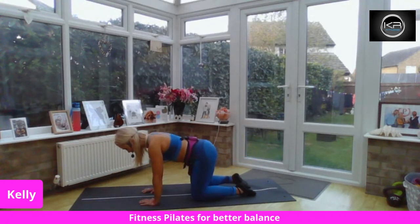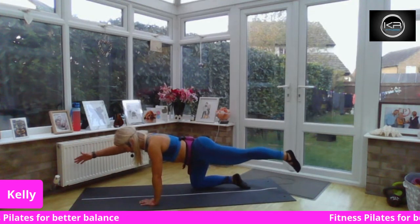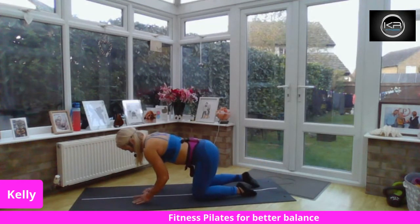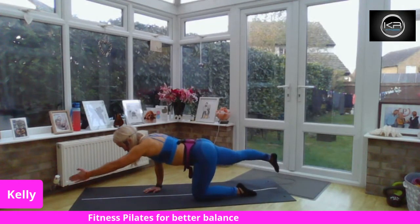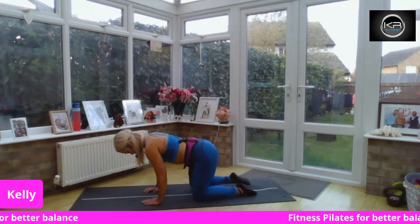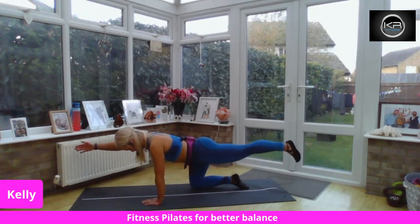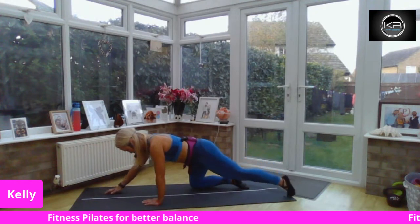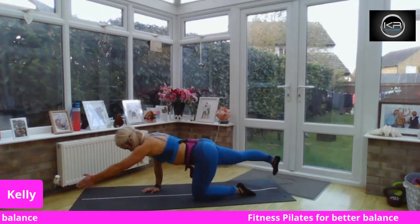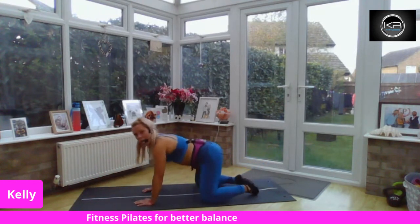You're creating that balance. Now, what's going on with your knees as you bring them back? Where have they gone, girls? Are they staying under your hip bones or are they wider? Or have they migrated themselves in? You tell me. Well done. I'm going to take one more. Good work. Let's stretch back.